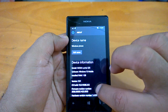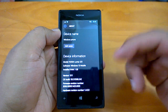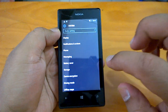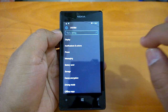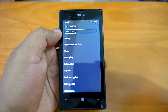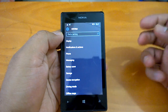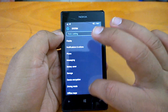So as you can see here, this Lumia 525 is running build 10586.242. We have demoed the last build, 10586.218, on a Lumia 525 and it behaved well. So we can expect that build 10586.242, which brings fixes to many issues and bugs seen in build 10586.218, will behave in a better way. Maybe it will perform faster and there will be fewer issues. But just to say, build 10586.218 was itself a relatively stable build, so we can expect this build to behave in a normal way.